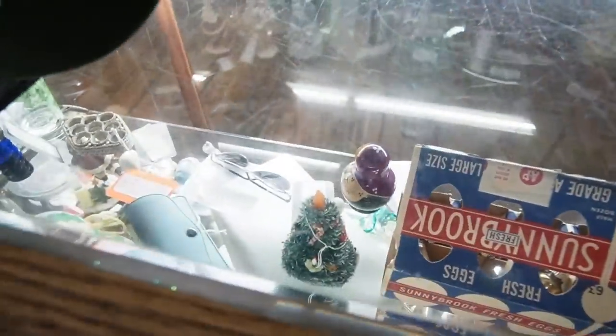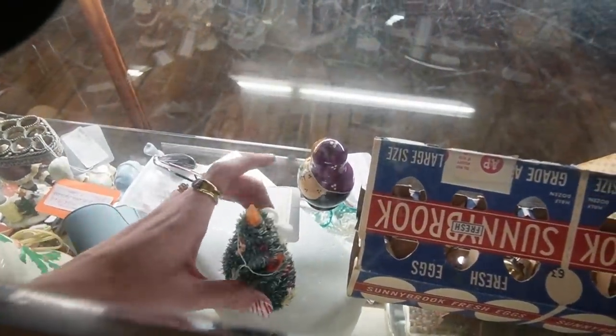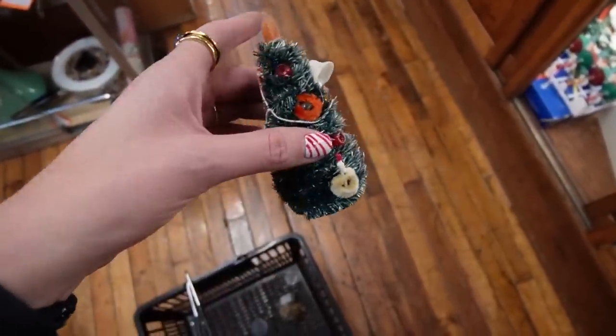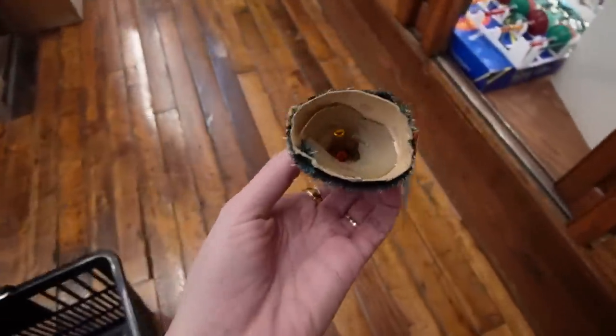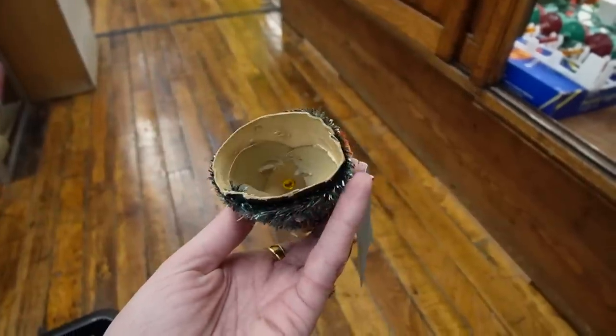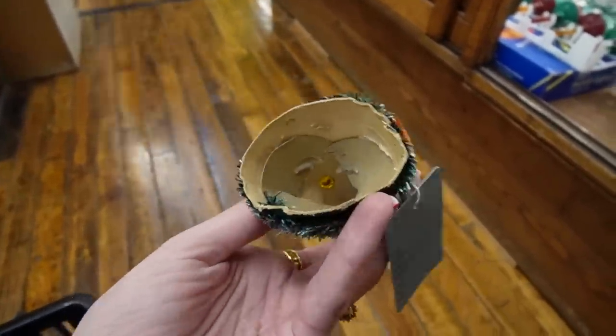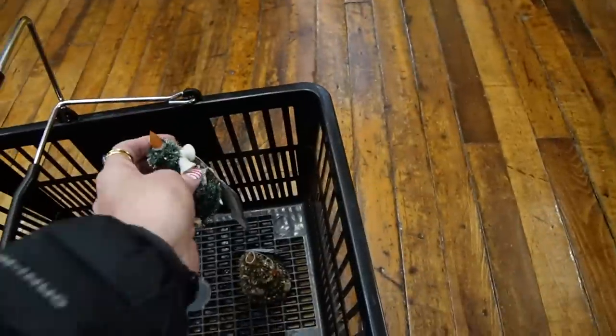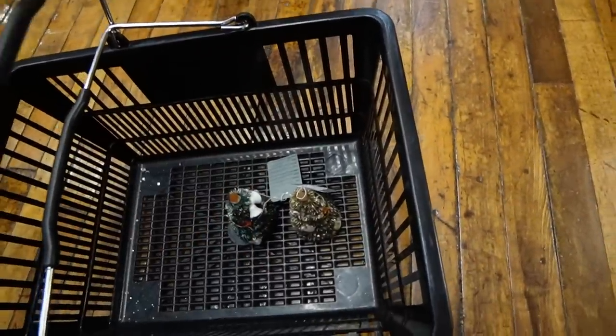Well, there's actually two of them. Wait a second, come here you. This one is also 12, and I almost wonder if you could put one of those little tea light candles in here, the battery operated ones, because it looks like it goes through to the other side. I would probably light those up. That would be nice. Okay.